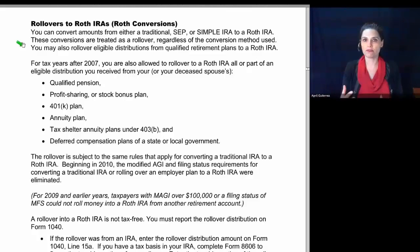Now, if you remember the old rules, you may remember that the only time you can roll money from a retirement account into a Roth IRA is if you roll over from a traditional IRA, but that rule was changed in 2007.